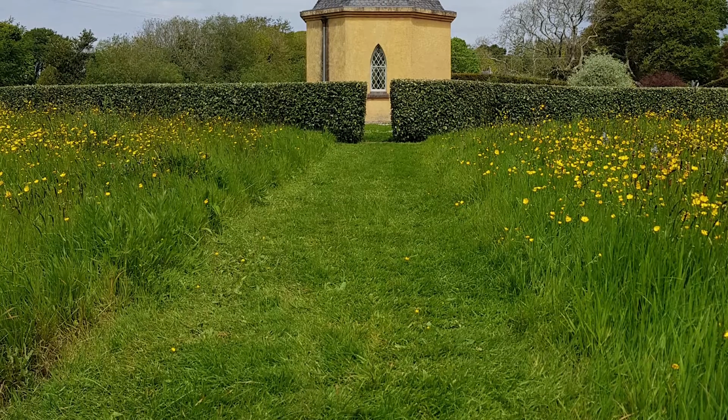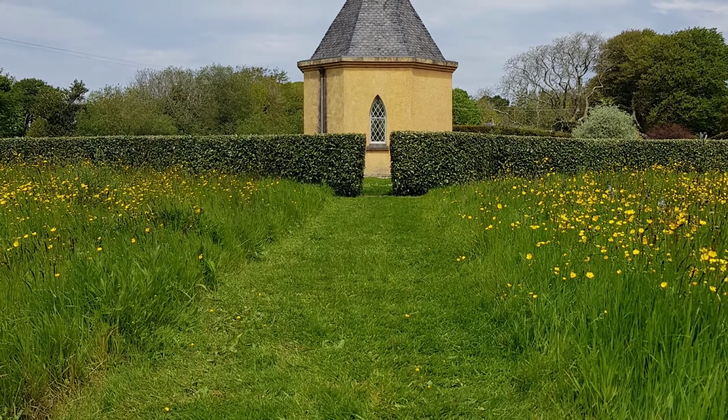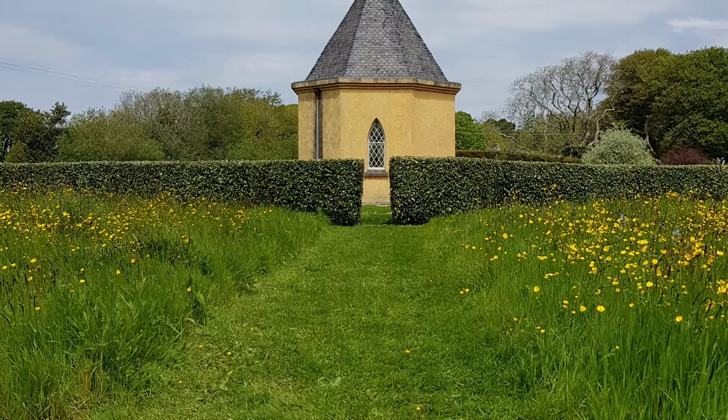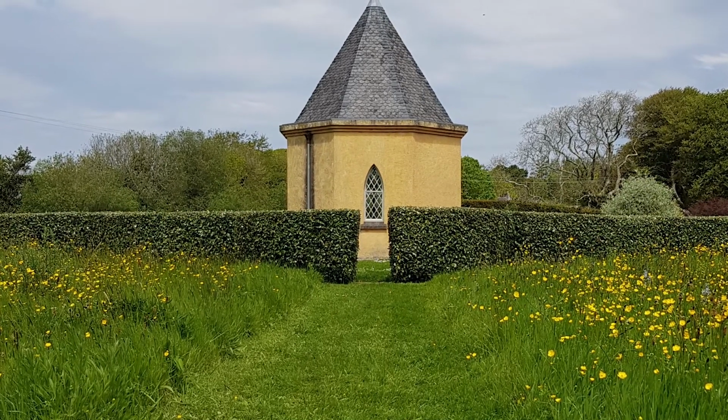Today, I'd like to talk to you about shells, and in particular, the mania for shell houses that swept across Ireland and indeed much of Europe during the 18th century. Shell houses have recently undergone something of a resurgence in popularity. Here, for example, is one that was created 25 years ago in the gardens at Kinoith, County Cork.